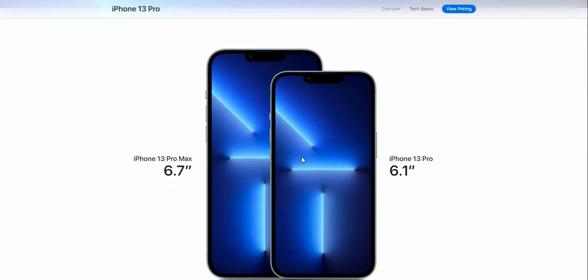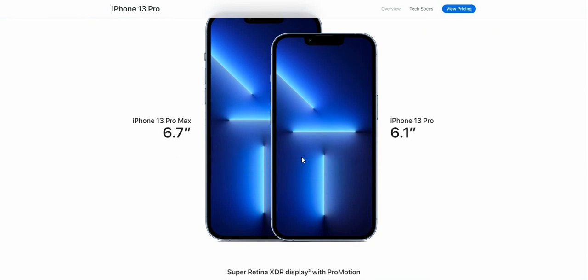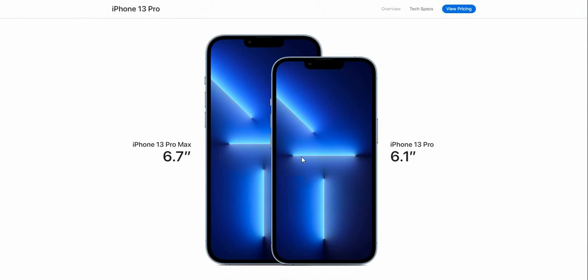So there's the 13 Pro Max and 13 Pro right there next to each other. So the Pro Max has a 6.7-inch display. The 13 Pro has a 6.1-inch display. So I think this is the first time that the iPhone Pro has a big screen. This one has a big screen here, 6.7 inches. That's the biggest screen on an iPhone. I think the 12 Pro Max last year had a 6.1-inch display, I think. So 6.7 inches, that's a big display.